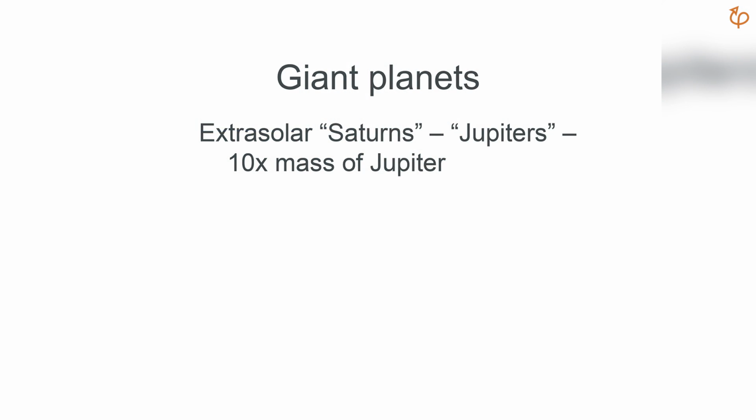So there's a basic question there of what is the nature of those worlds, given that we don't have terrestrial analogues, solar system analogues of those systems. So let's start with the giant planets. Here we're thinking about planets you might loosely call extrasolar Saturns, up to extrasolar Jupiters, up to planets that are maybe several times the mass of Jupiter. These we think would all be large worlds with large rock and ice cores, surrounded by very massive envelopes of hydrogen and helium gas.